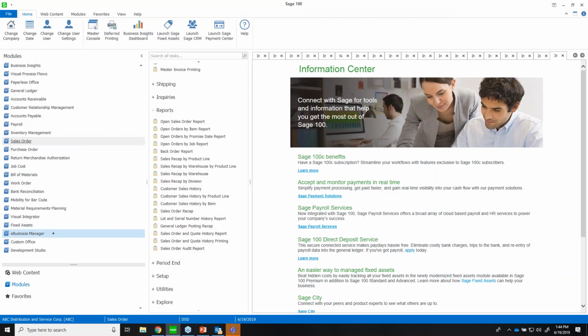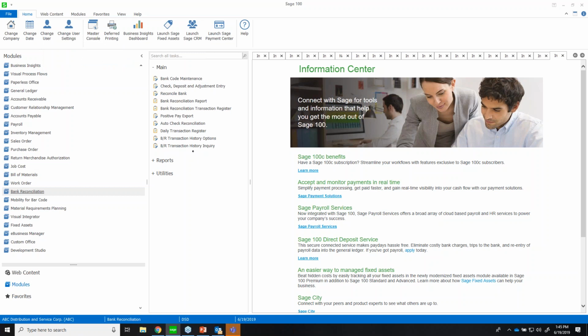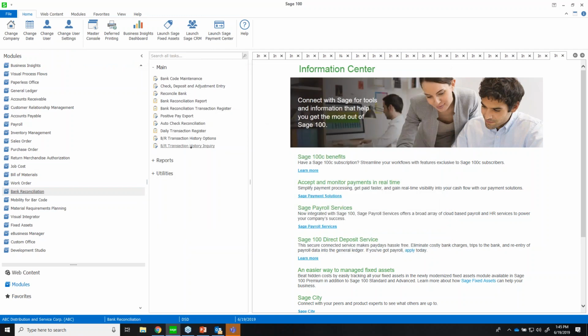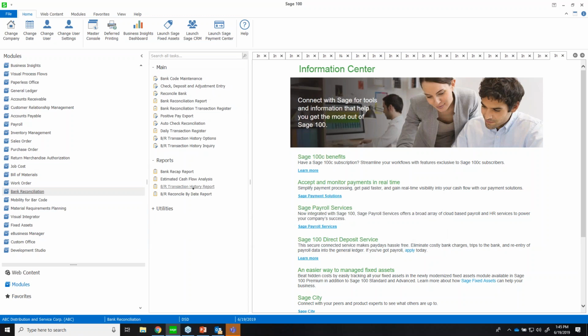And some of the other ones that I mentioned as well as our history inquiries. So if I look at bank rec, we have the bank rec transaction history. And let's see if I have any history in here. Oh, nope. I might not have anything. Let's see if I run a report. Bank rec transaction history report.